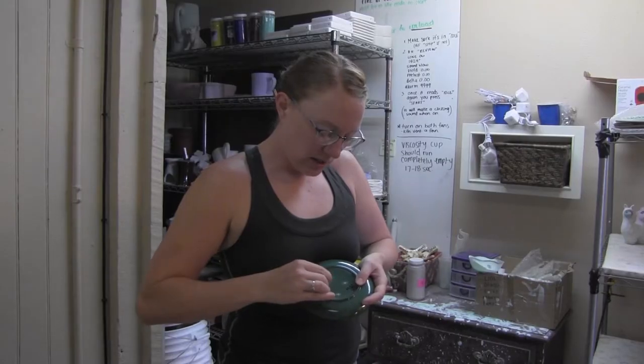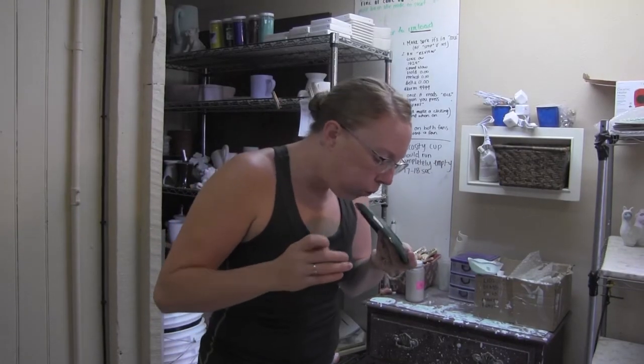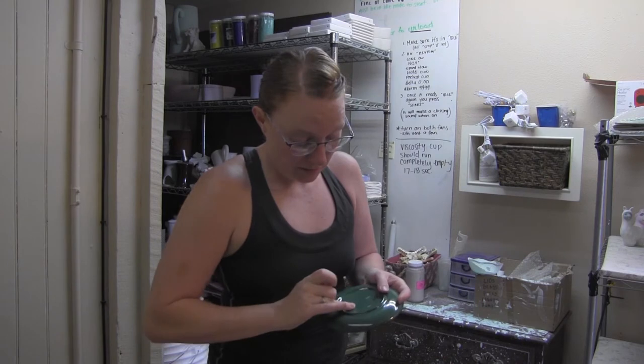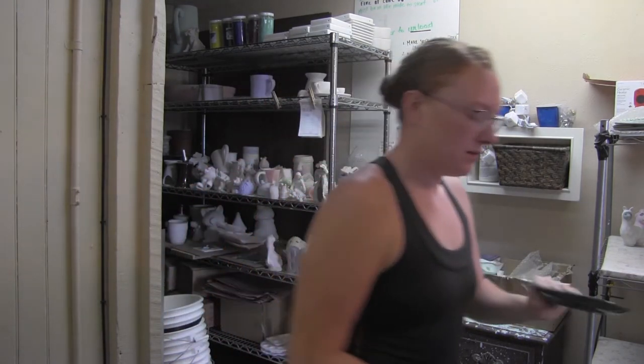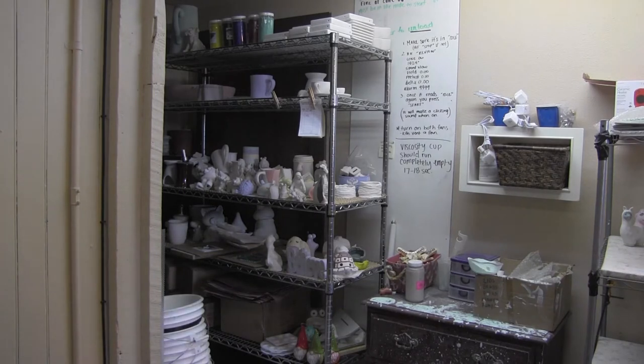So usually it's about 65 to 72 degrees in here. And then once it hits that amount, you're able to open it and touch the pieces, knock off the stilt, sand down the little stilt marks so that people don't get glass shards in their fingers, and then you wrap them up and call the customers and they can get their pieces.